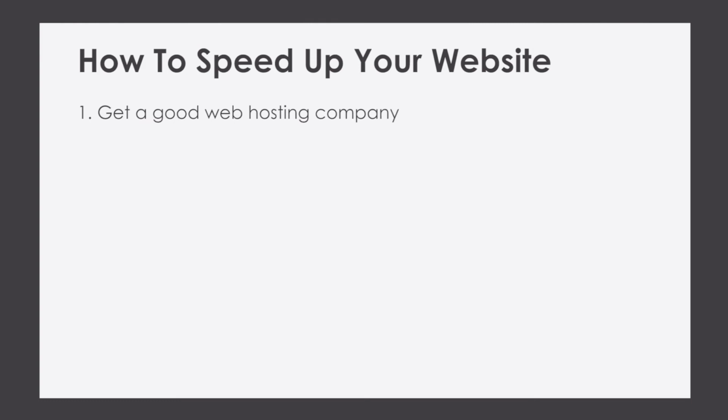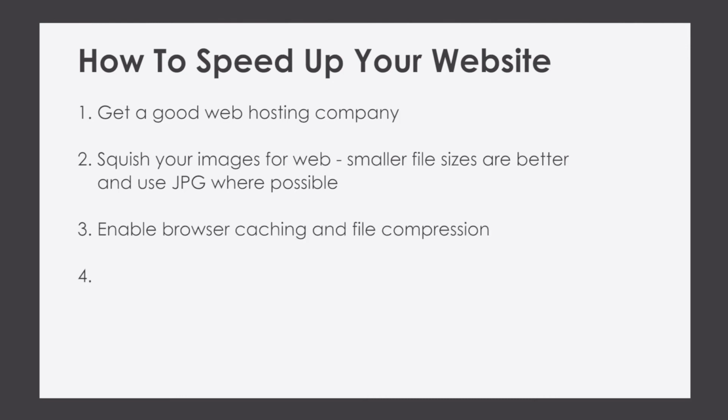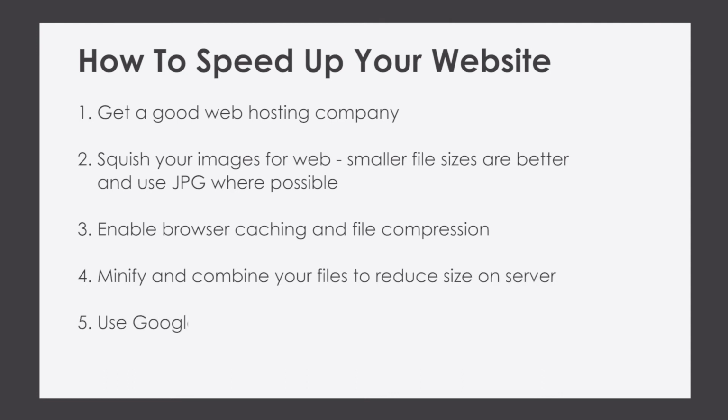Server speed does matter in the quest for speed. The second thing to do is to squish your images for web. Smaller file sizes are better, and use JPEG images where possible. You can then enable browser caching and file compression, and then you can minify and combine all your files to reduce the size of all the files on your server. You can use Google's tools to test your page speed and then follow their recommendations.